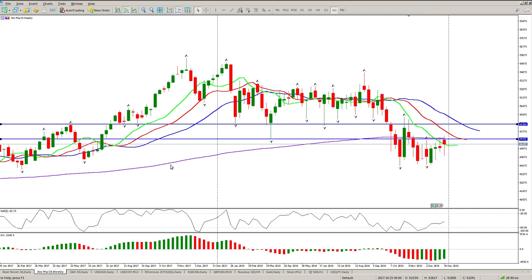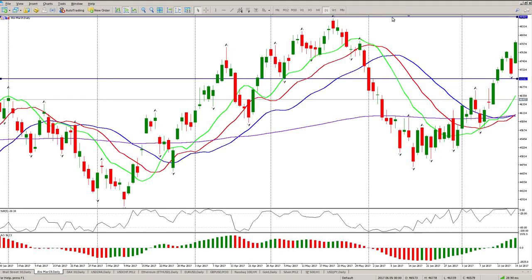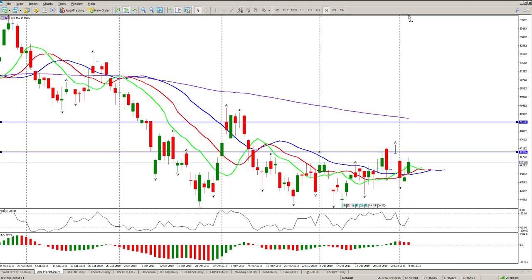The other thing to take note of is this 200 EMA on the weekly is pretty much right here where we are at the moment. So we've had two tests at this level. Would expect a third attempt. There were two attempts at this level, then we broke above it and came back. So this is pretty much what I expect again. I expect a gap up, and we're looking at this 47,000 to see what happens there.